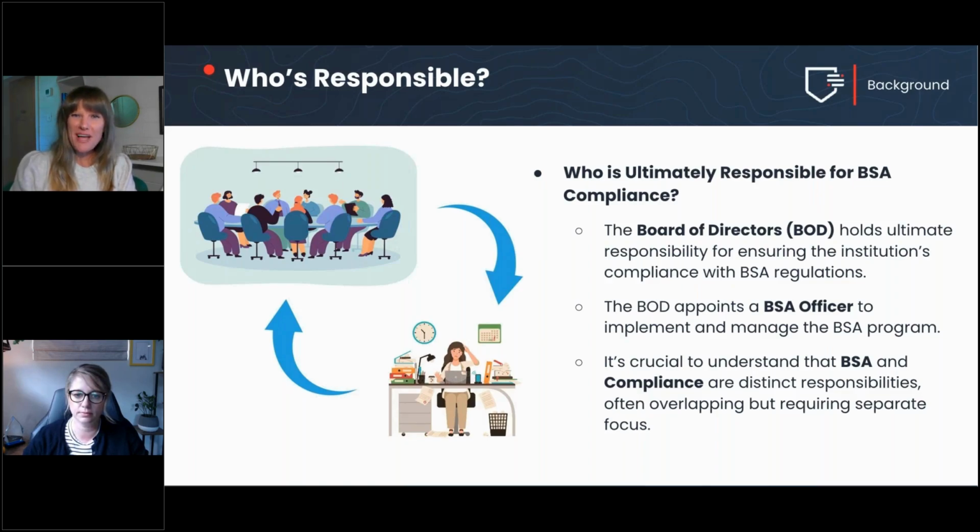It's okay to wear multiple hats. I know that we are all stretched for resources, specifically in the human category. So we don't necessarily look down upon a BSA officer who also happens to be the CFO in a lot of cases, sometimes the bank president. It's not necessarily looked down upon, but you just want to make sure that that independence is very much fostered and that they feel confident and autonomous to report directly to the group of individuals who are ultimately responsible for the program, and that is the board.